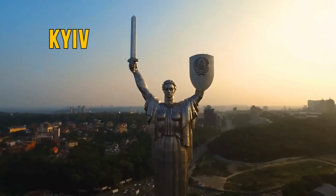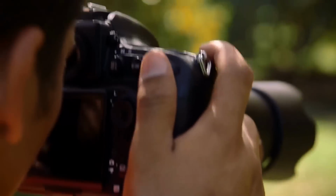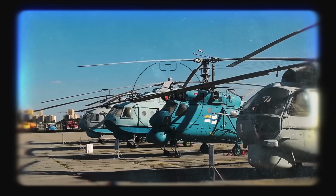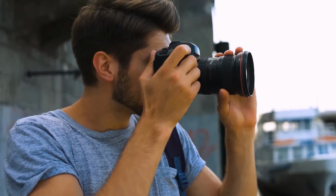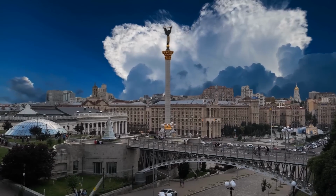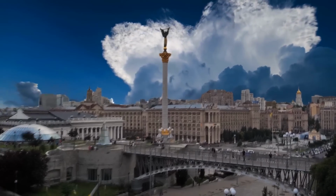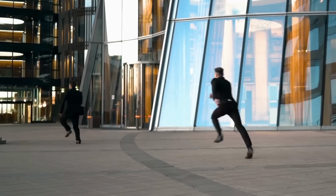Kiev, you've been dreaming of getting here for years. Getting out your trusty camera, you start taking pictures of the cathedrals, aviation museum, and the Dnipro River, when, without warning, there's an enormous boom behind you. Turning around, you see something towering in the distance. It looks like a gigantic explosion. Uh-oh, time to leave fast.